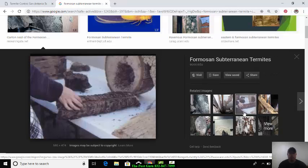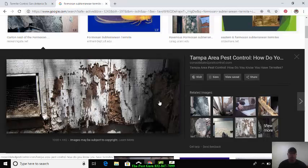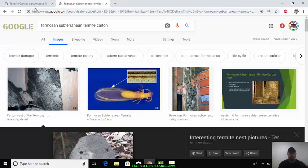Look at that. There's a carton right there, inside of a log. Here are the boards that they've destroyed. Look at that. It's crazy. So there's a carton right there. We actually do treatments for that as well.